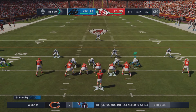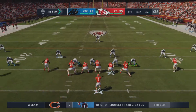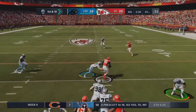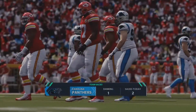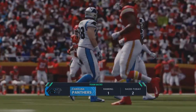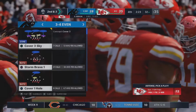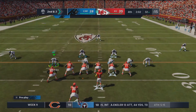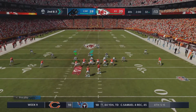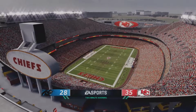Another important fourth quarter series coming up. That last INT helping to maintain their slim advantage. Now the pass finding its way into the hands of Eric Ebron. And he's going to be dropped following a pickup of 7 past the 30 to the 32. A 7-yard pickup brings up 2nd and 3 at the 32-yard line. Fourth quarter, down to the final 2 minutes, and we've got a one-score game.